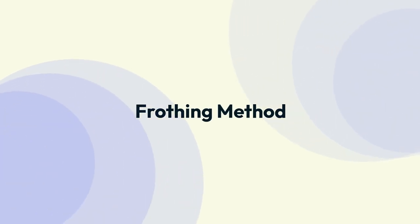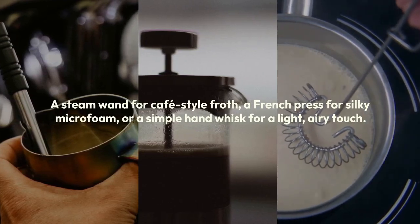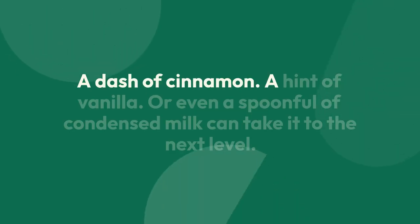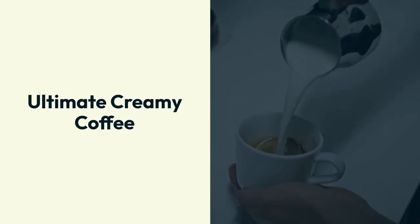Next, the frothing method. A steam wand for cafe-style froth, a French press for silky microfoam, or a simple hand whisk for a light, airy touch. And don't forget the add-ins. A dash of cinnamon, a hint of vanilla, or even a spoonful of condensed milk can take it to the next level. But if you want the ultimate creamy coffee, try this.